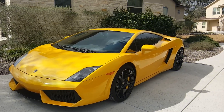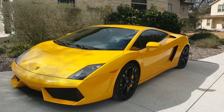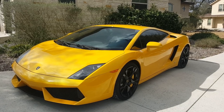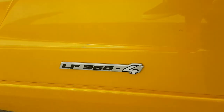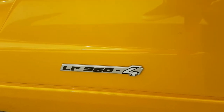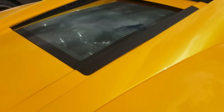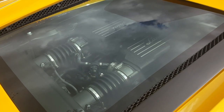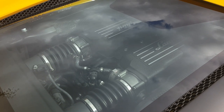All right guys, so here it is. It's my car family member's Lamborghini Gallardo. It's a 2009 LP560-4 in the color yellow, or as Lamborghini would like to refer to it, Giallo Midas. As I mentioned, it is the LP560-4, which means it is four-wheel drive. Lamborghini also has the LP550-2, which is the two-wheel drive version of the LP560-4. The Lamborghini Gallardo is powered by a 5.2-liter V10 engine with 552 horsepower.